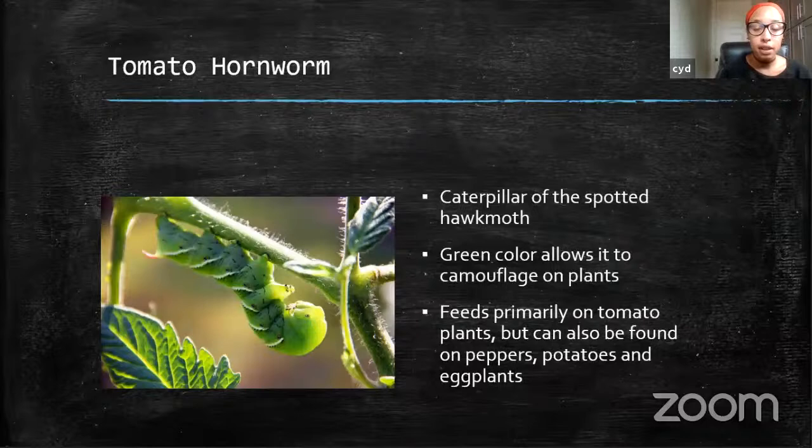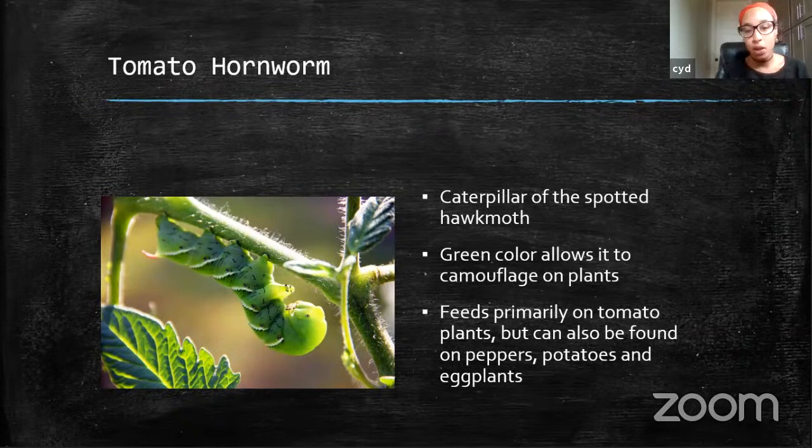The green color of the caterpillar allows it to camouflage onto the plants, which is how, in my example, one day my tomato plants were flourishing and the next day they weren't. Those caterpillars were already on the plant, but they were so well camouflaged that if you're just walking past, you wouldn't notice them. They do feed primarily on tomatoes, but they can also be found on your peppers, potatoes, and eggplants as well.